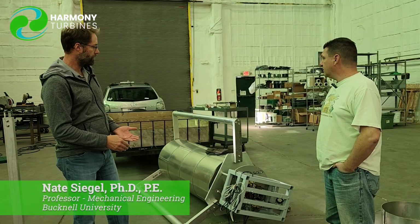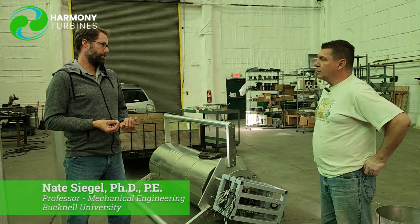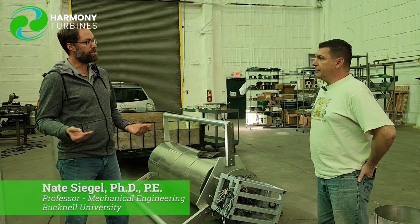Aspect ratio, and spacers in between the stages to prevent basically tip losses, where the air is coming in and just sort of short circuiting and going around the outsides. I think these are easy mods to the design. Yeah. That would get you 5-10 percentage points.